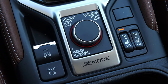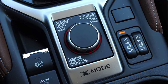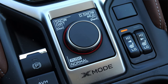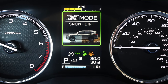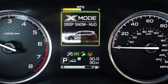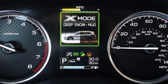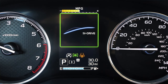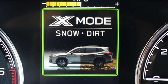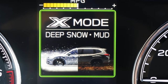Then I have the X mode button. So aside from like sport mode, like I said, SI drive, I can actually change my terrain mode. I have snow and dirt mode, or I have deep snow and mud mode, which is really, really cool. What this does is it basically tells the car that, hey, you're not gonna be on dry pavement. Grip is your top priority right now. And it actually changes the upper screen to show the telemetry as well as snow and deep mud.